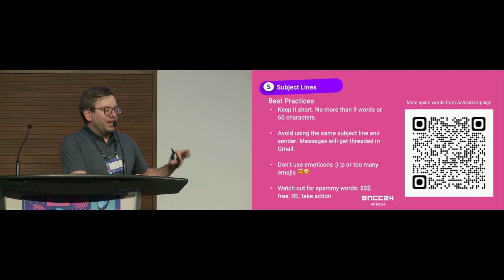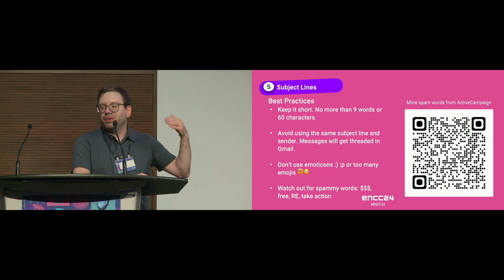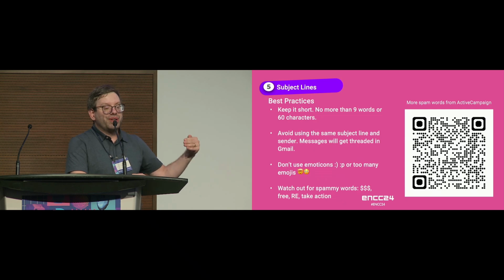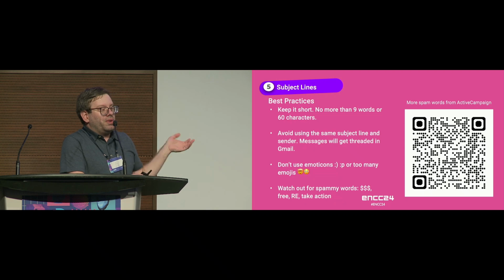Subject lines. Okay, so our recommendations here: keep it short, no more than 9 words. Avoid using the same subject line, and sender messages will get threaded in Gmail. So I don't know if you've noticed this. If you're using the same subject line year over year because you think it works, it's going to get lost in folks' inboxes because it'll just get threaded if it's on Gmail. So add a space at the end, if that's all you have to do to get it to bump to the top. And then emoticons, like the smiley face that isn't an emoji, those are spam flags quite often. And then also using a lot of emojis can be a spam flag too.